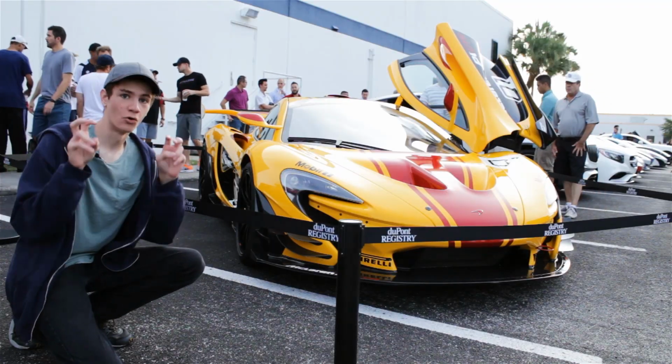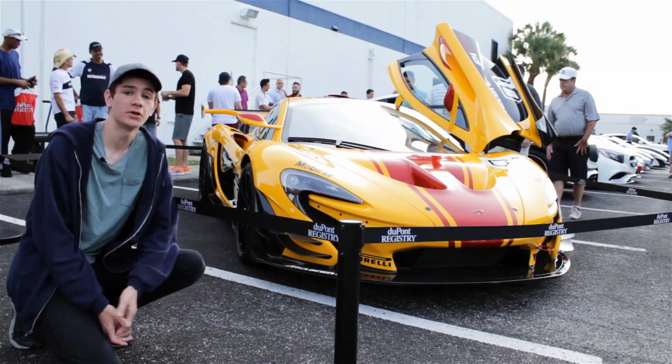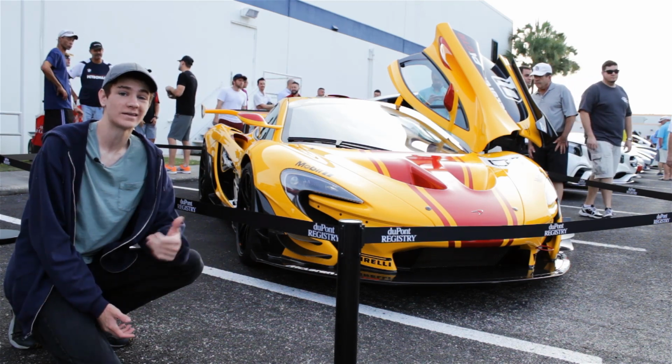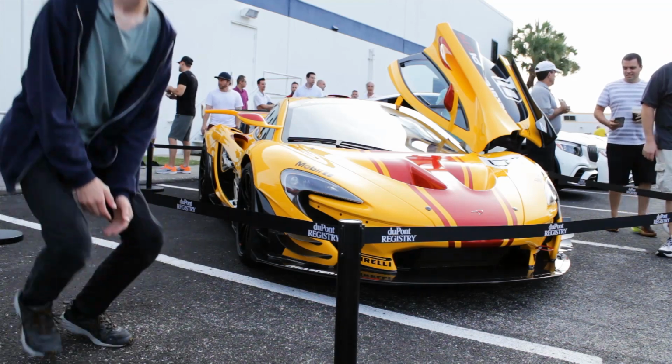I did a review of the normal McLaren P1 a few weeks ago, and if that car is not performance enough for you, McLaren also offered a track-focused McLaren P1 GTR. So today we're going to be taking a quick walk around and look at the exterior and interior of this beautiful McLaren P1 GTR.